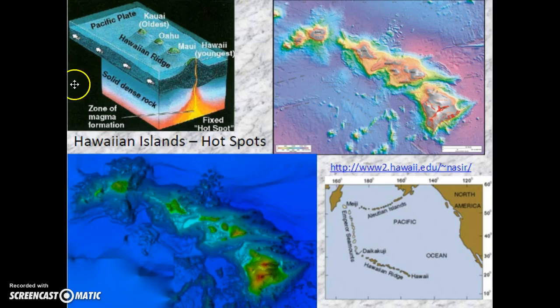So here we go. Hawaiian Islands. As the Pacific plate is moving, once upon a time when the Emperor Seamounts were the volcanic islands, it was moving almost straight north. But recently, the trail of the volcanic islands tells us that it's actually moving very much northwest today. And here's a topographic, even a bathymetric map.